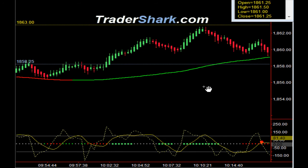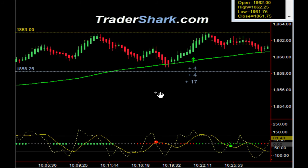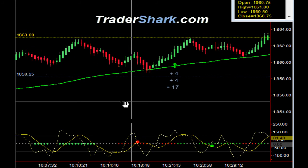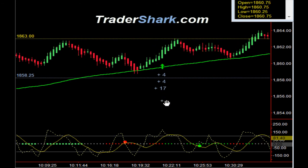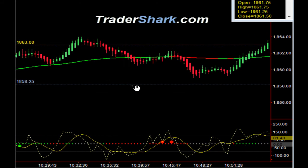There were no news reports that were that important. I think we had the petroleum status report at about 10:30. And then a nice, beautiful hook pattern went off here, T1, T2, and T3 for a total of 4 ticks, 4, and 17, total of 25 ticks. So we continue on into the morning. There were several other hook patterns developing, but I was on that one for most of the day.